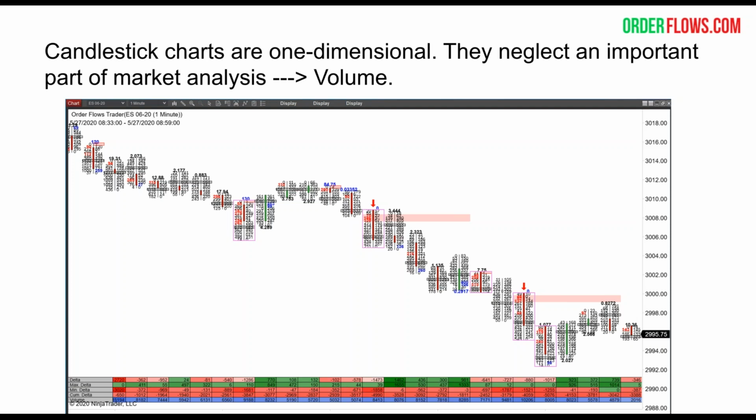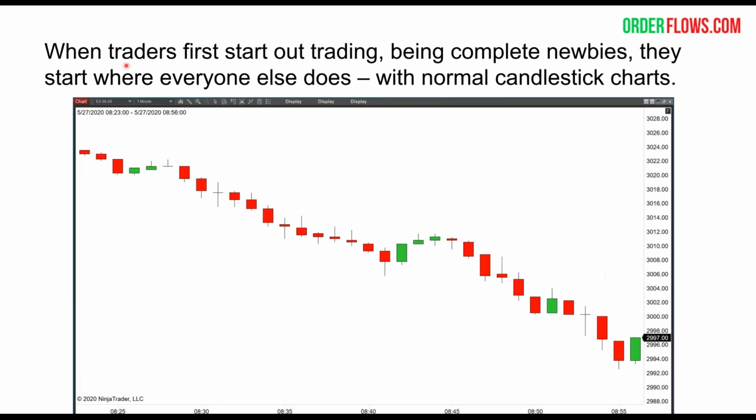Okay, so you can see here, right? You got this nice stack selling imbalance. You got a little bit of sweeping activity going on in here, right as the market sells off from the 06, 07 area down into the 96, 97 area. And again, if you're looking at a normal candlestick chart, this is where it happened right here.